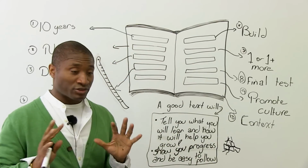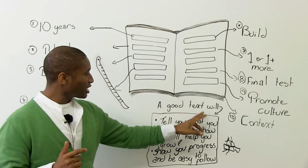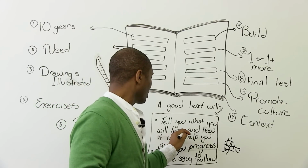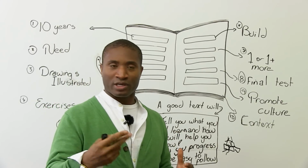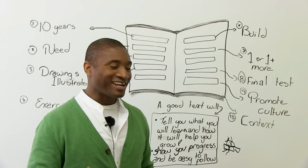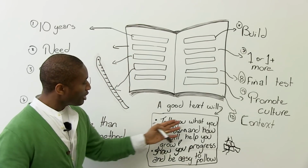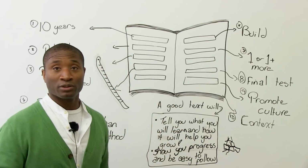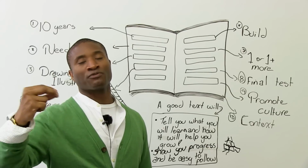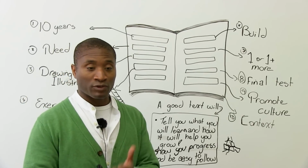The last thing I want to bring to your attention about this is, and Mr. E reminded me by putting a box here, a good text will tell you what you will learn. Like I said, when I start with you, I say, today we're going to work on this, okay? And I try and give you an outline why you should take it, right? The same goes here. It will tell you what you're going to learn and how it will help you, right? You're here to learn TOEFL. This book will teach you the following TOEFL concepts and how you can do this on the test. Boom. You know if you should get the book or not.